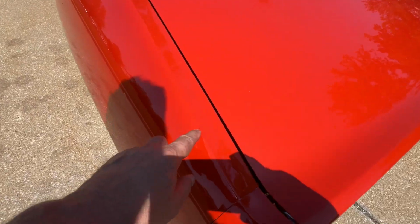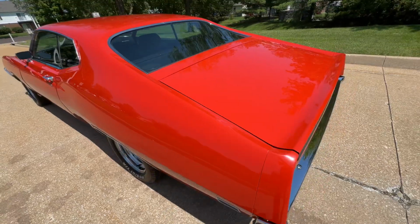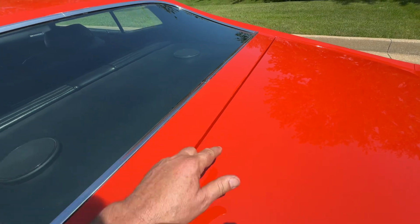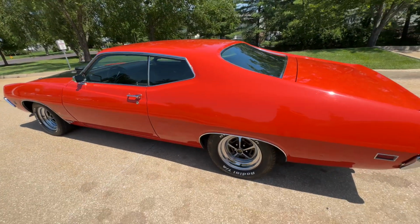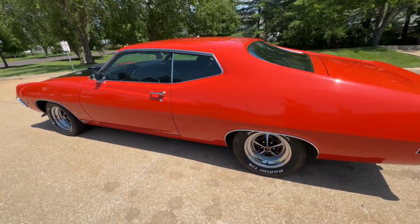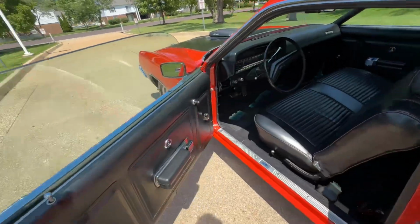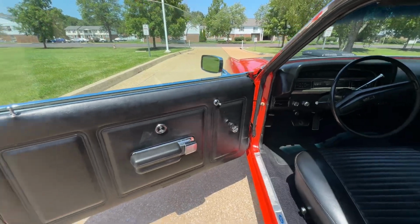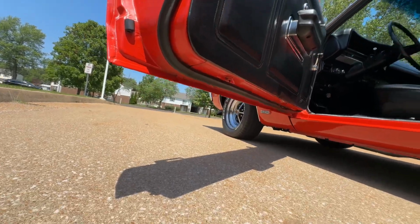A little chip right there and one teeny one right there. Again, we'll touch that up. Teeny one there and a teeny one there. I'm just pointing out these are some tiny little chips, just making you aware of what's on the car. Interior is very nice. The jams are nice. The doors are nice.